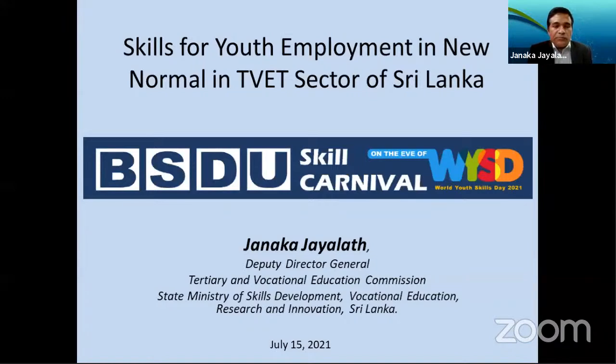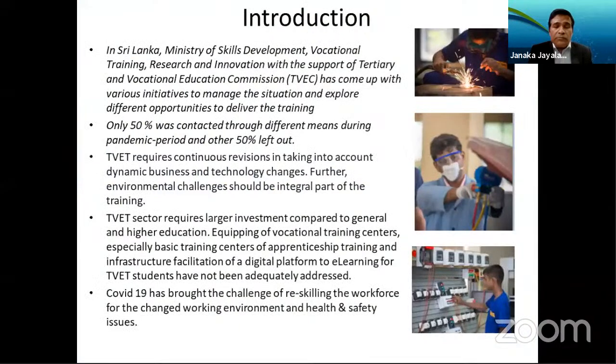I'm going to share some of the experiences that we had during the new normal situation, and how we are going to cater to TVET and skills development in Sri Lanka. I am attached to the Tertiary and Vocational Education Commission, which is the quality assurance, regulatory, and apex body for TVET in Sri Lanka, under the Ministry of Skills Development, Vocational Training, Research and Innovation. During the pandemic, we tried very hard, but only 50% of TVET was able to be delivered online. That was our sorrow, and we felt we could not deliver this in online mediums.